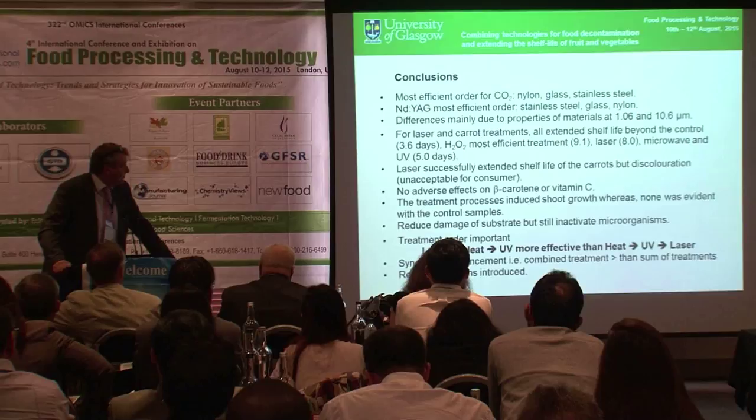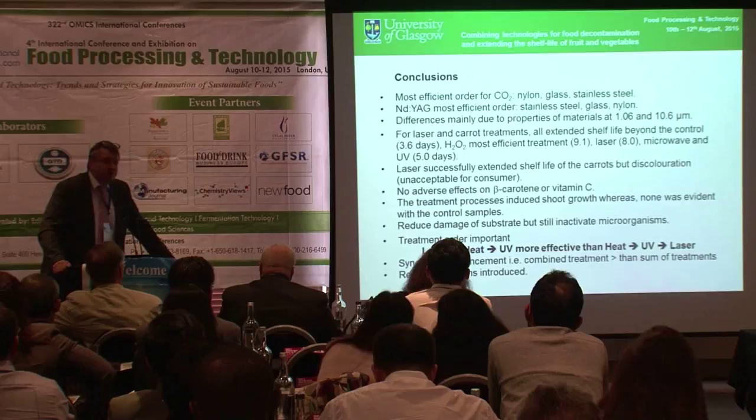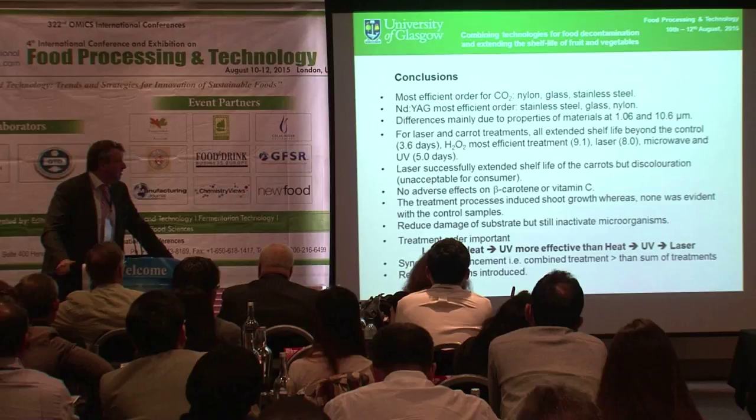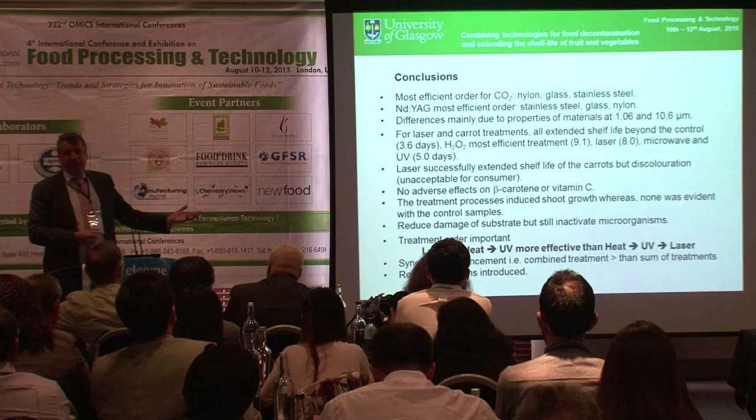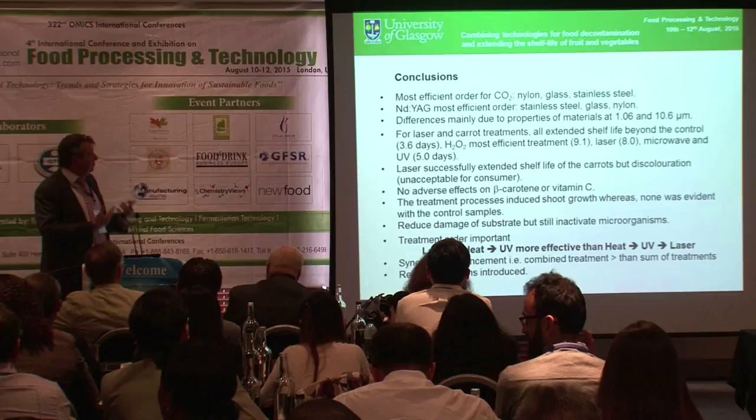And importantly, we weren't particularly damaging the substrate. There was no apparent change in the texture or the surface, apart from this color change that we saw with the potatoes and carrots, actually, with the laser treatment. So that was important. That was really what we were trying to achieve, a significant reduction in the bacterial loading, but also no damage to the substrate.